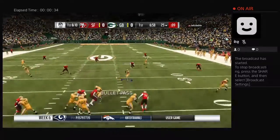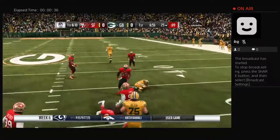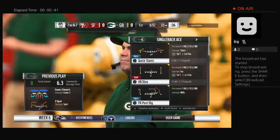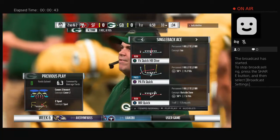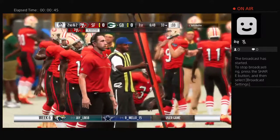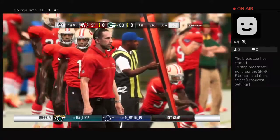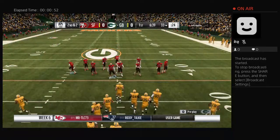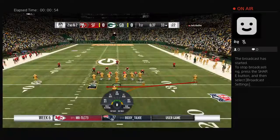Throwing on first down is Rodgers. It gets it over the middle to Cobb. A good pickup there, 8 yards on the first down completion. Facing a 2nd and 2 after that last catch, good for 8 yards.